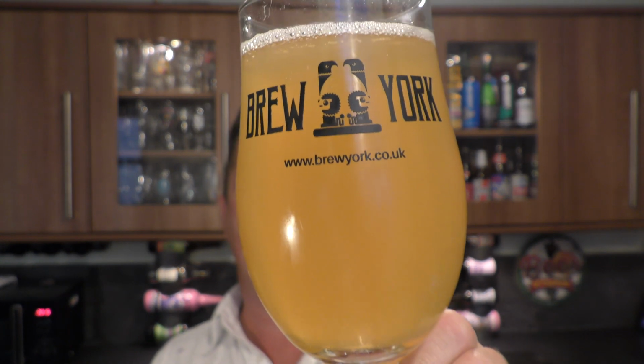Good levels of carbonation, slightly hazy straw coloured beer. Let's get the aroma. Oh my goodness me, wow! Chock full of Citra hops, this one. It's got almost like a jammy tartness to it. Tropical fruits, passion fruit, definitely passion fruit. Smells good. Let's dive in. Cheers, everybody.